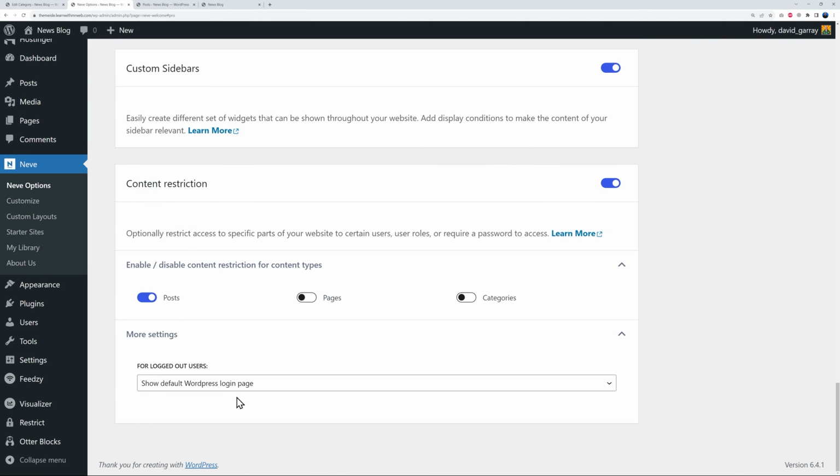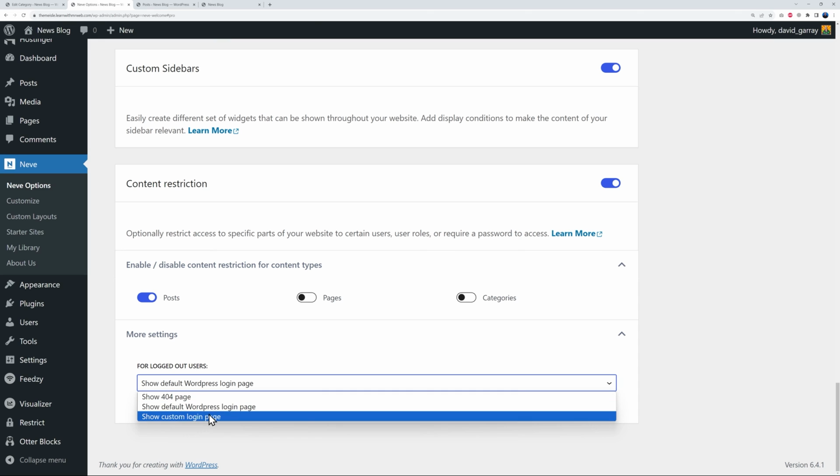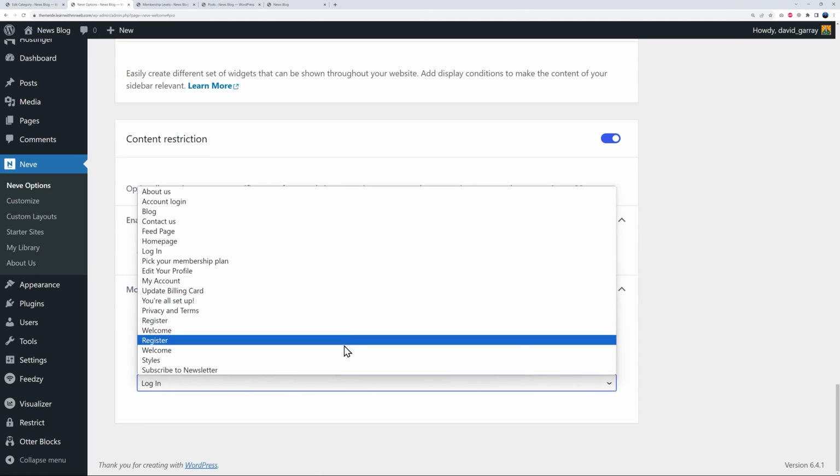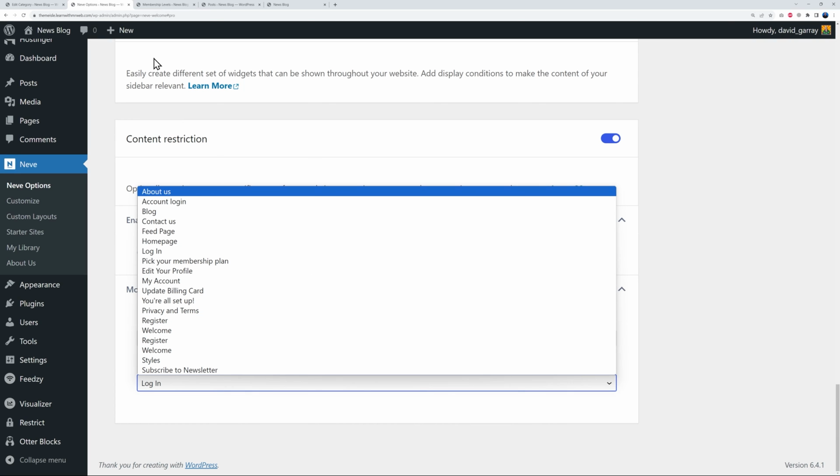And right here, as you can see, it shows the WordPress login page, the default one. We're going to select a custom login page. And out of all the pages here, which one should you choose? Well, it's very simple. Let me show you.